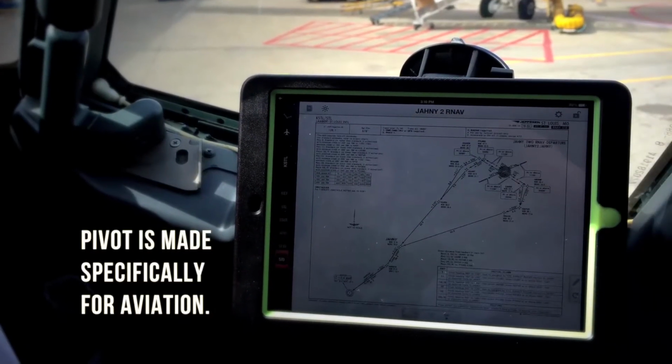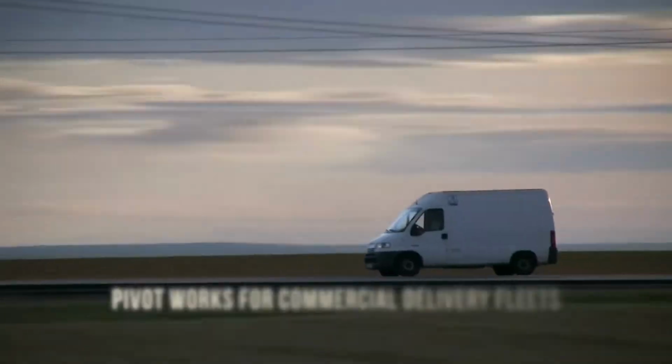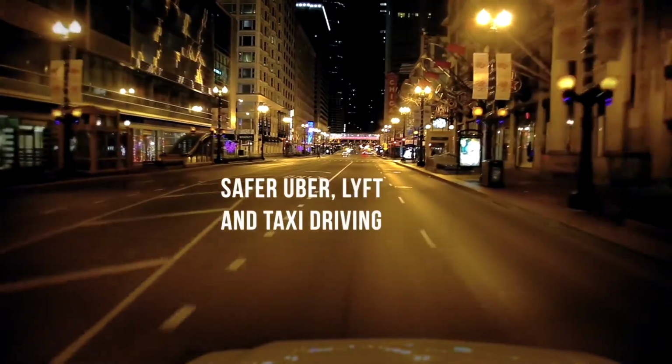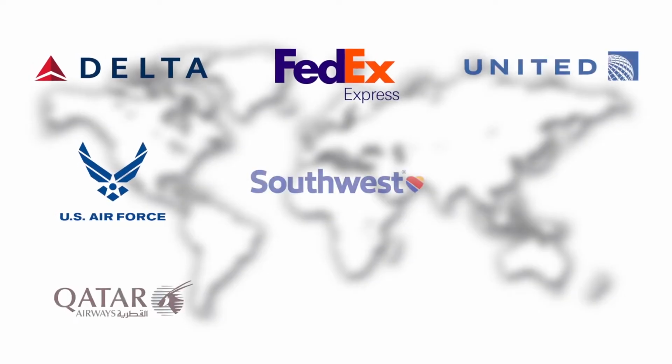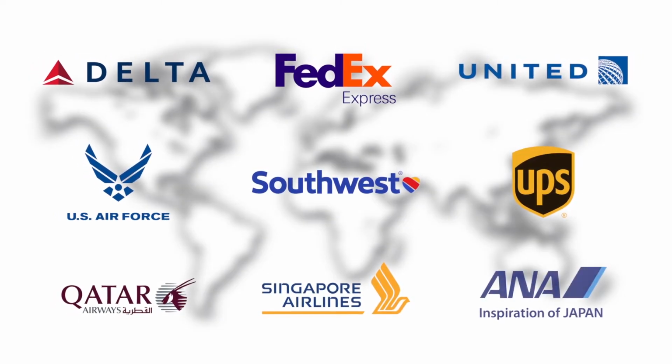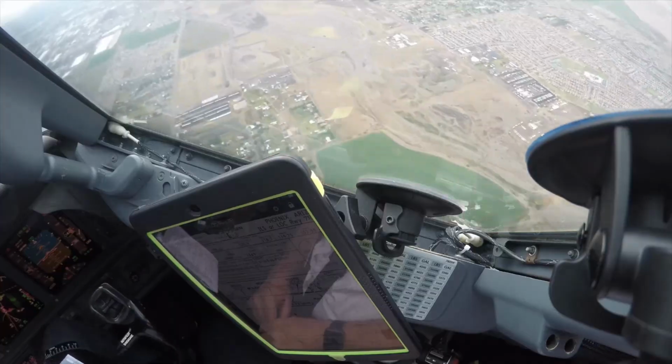Pivot is made specifically for aviation, while the other solutions were made for truck drivers or college students, and just about everything but aviation. Only Pivot was conceived in the cockpit, the choice of a quickly growing number of major airlines. Pivot is FAA approved and has an outstanding record of operational reliability.